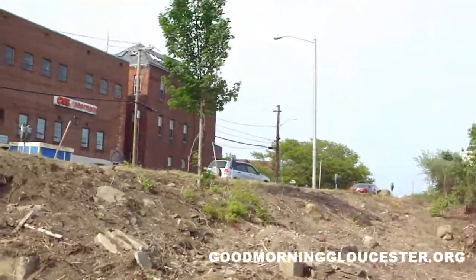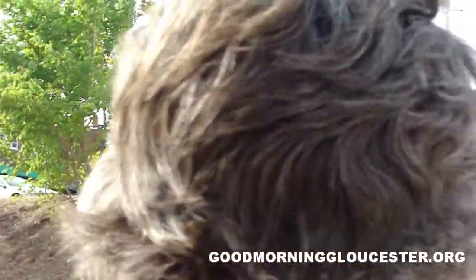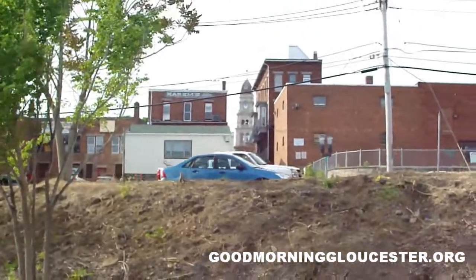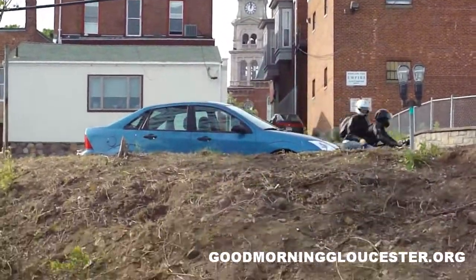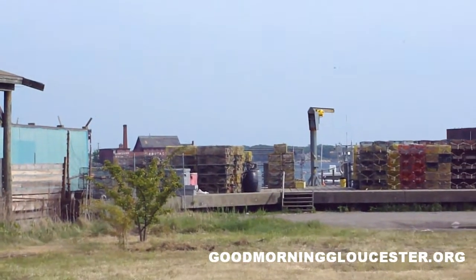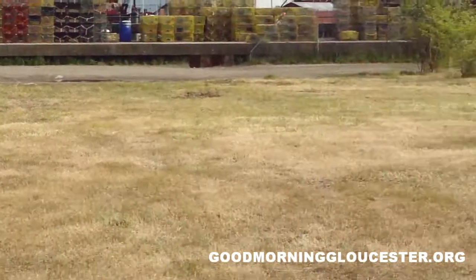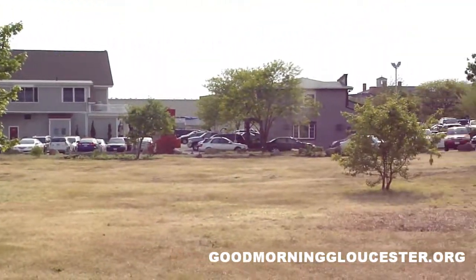But if you take a look, right here, where your head is. Right where my head is. Am I in your way good enough? Good. Right there. If you can see the view both ways, it's going to be fantastic. Stairway coming down right here, and 180 degrees, the paint factory and the working waterfront right there. And all this expansive green area has been created.